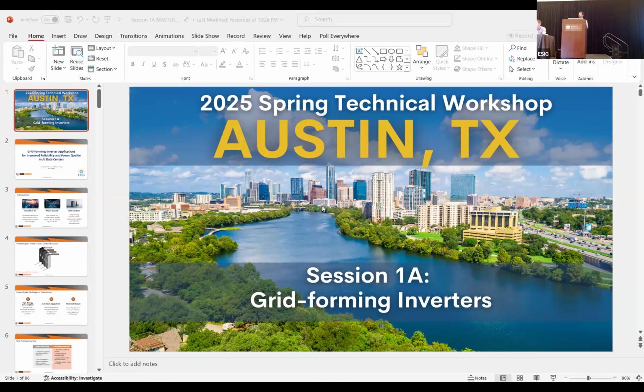You might bring in all this advanced grid support, but it may not help the network at all if there is a constraint already in place. So being able to locate where this device has to go is critical, is important. And there are ways to do that. There are ways to identify that.